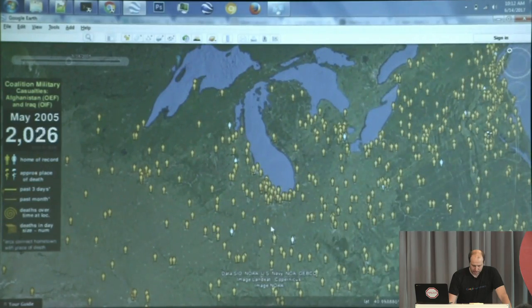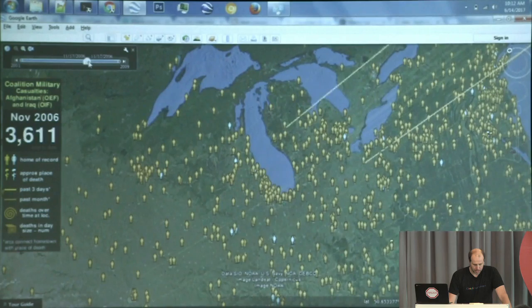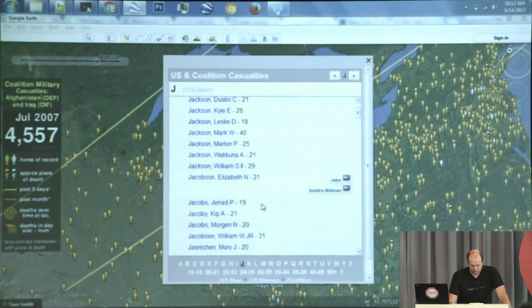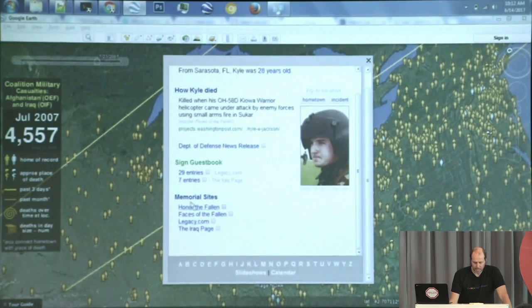I also wanted people to be able to look for friends and family. So you can, I'll pause. We've got a name lookup, for example, so you can look people up by name, by age, et cetera, right? And then I link out to various memorial sites that I was able to scrape off the web and find guest books where people had left messages to their loved ones.